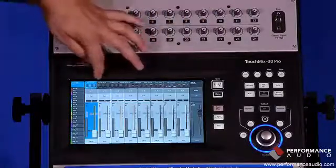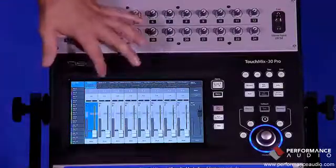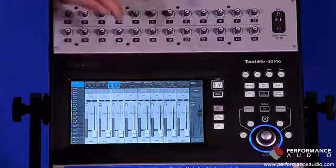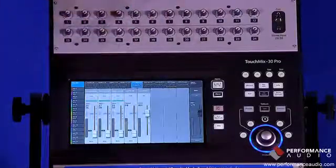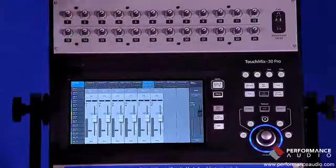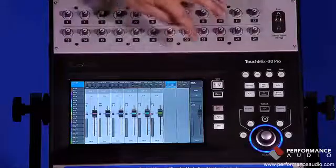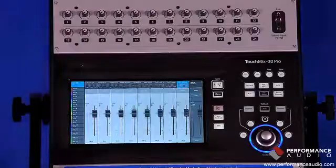So 1 through 8. If I want to shift, I don't necessarily swipe, but I can actually just touch and move along my input level here. I can go to my next set of input levels, so on and so forth. So we're moving through our effects masters, our auxiliaries, as well as subgroups, and yes, DCAs on our Touchmix Pro.